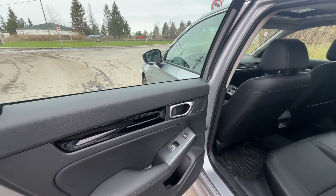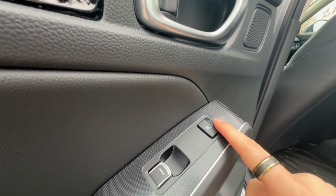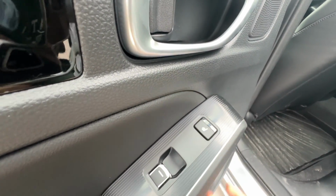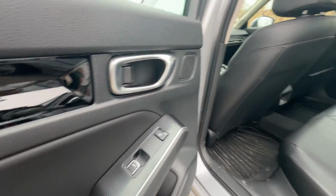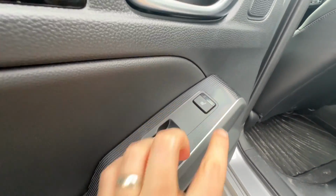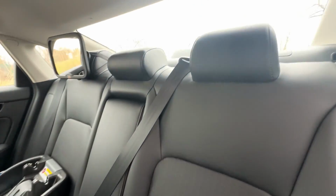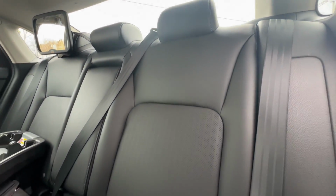Not a lot of different colors, but one of the highlights for the rear here is the fact that we get 3 levels of heated seating, which is really good. The other side gets it as well. I like this design here. It does kind of split things up. Nice mats there. Pretty much a black seat as black seats go, but again, not a huge deal.